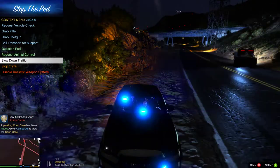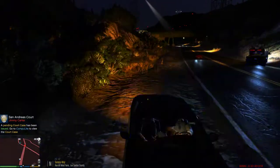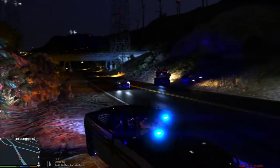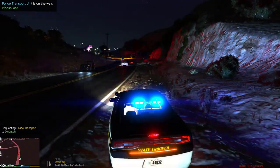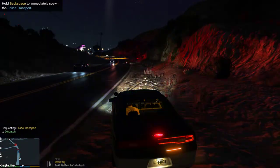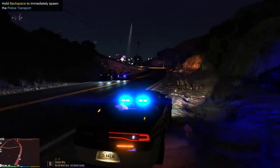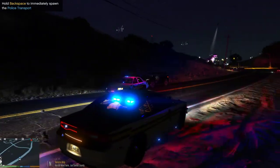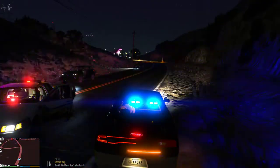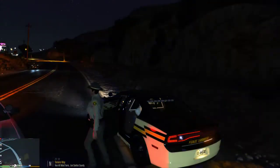I'm gonna call a backup. Turn that off. I'm trying to call. Assistance required in Ron Alternate's wind farm. We'll get units on him while we're doing this. Ron Alternate's wind farm. Los Santos County's gonna pick him up. Dispatch, we got eyes. Adam 4, copy. Once they pick him up, we'll see what we can do here.